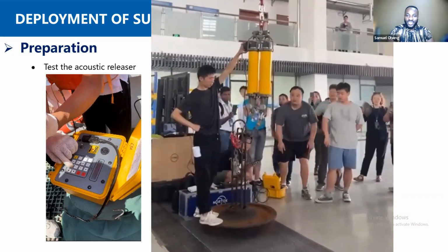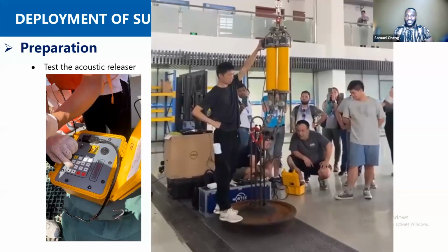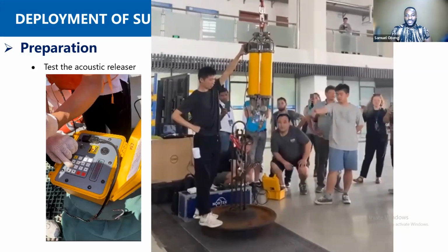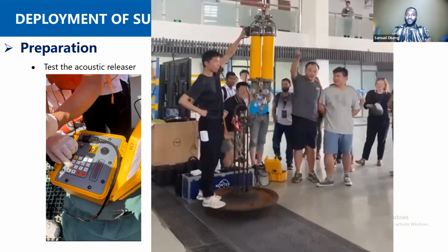This is how it works. You can have a look again. It is controlled by an external instrument, and then once it is done, it releases itself. It helps to detach the observation instrument from the anchor so that your instrument can come up once you want to retrieve.